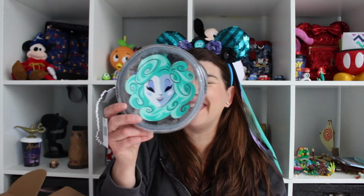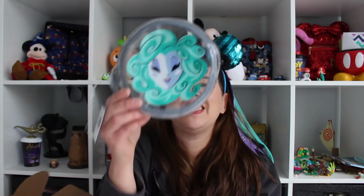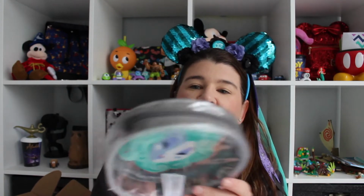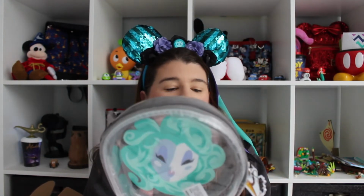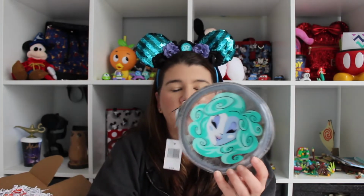Okay, the next item is, oh, I'm really excited about this. I don't have this. I have seen this many times. I've had my eye on it. This is Madame Leota, and this is just a clear pouch, and the price is $19.99. Oh, that's cute. The little pull tab has a little heart. But I love these kind of pouches. I use them quite frequently.